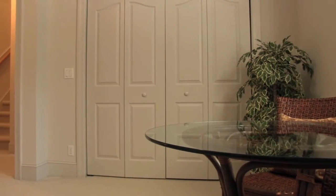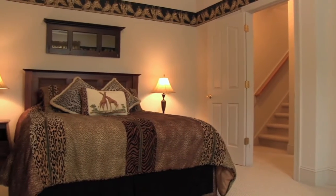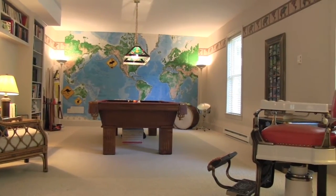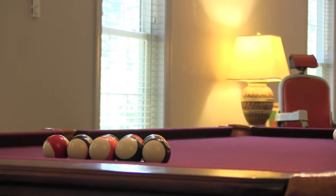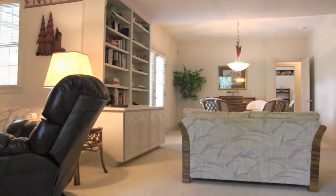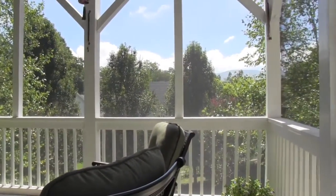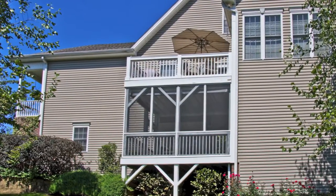The lower level has a bedroom, an enormous game room, family room, and screened-in porch. Take a personal tour of this amazing home today.